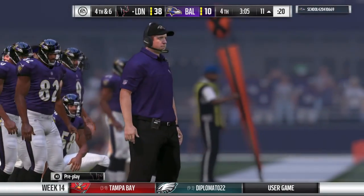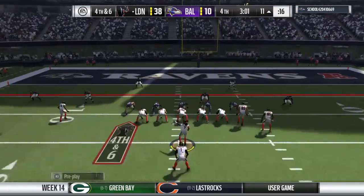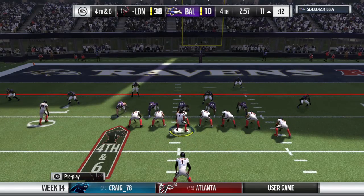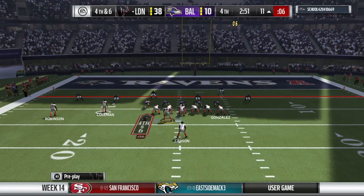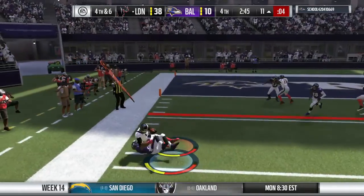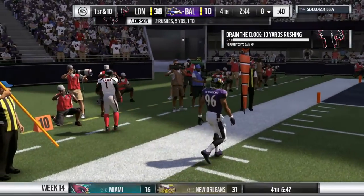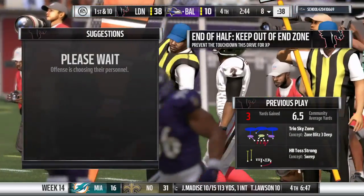So they're going to come to the line here, and it appears trying to go for it on fourth. In motion left goes a tight end. Play clock winding down. Now they'll run it on the toss. And running room hard to come by here. He gets it down to the 8. They come up short here on fourth down. And the Ravens are going to get the football back.